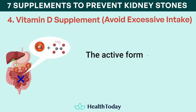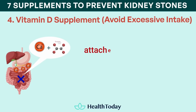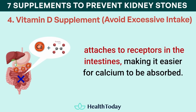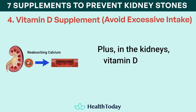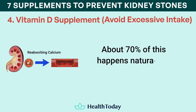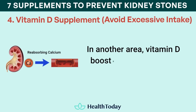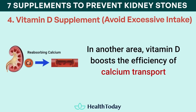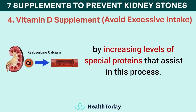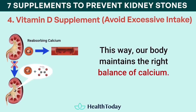The active form of vitamin D, called 1,25-OH2D, attaches to receptors in the intestines, making it easier for calcium to be absorbed. Plus, in the kidneys, vitamin D aids in reabsorbing calcium. About 70% of this happens naturally in one part of the kidney. In another area, vitamin D boosts the efficiency of calcium transport by increasing levels of special proteins that assist in this process. This way, our body maintains the right balance of calcium.